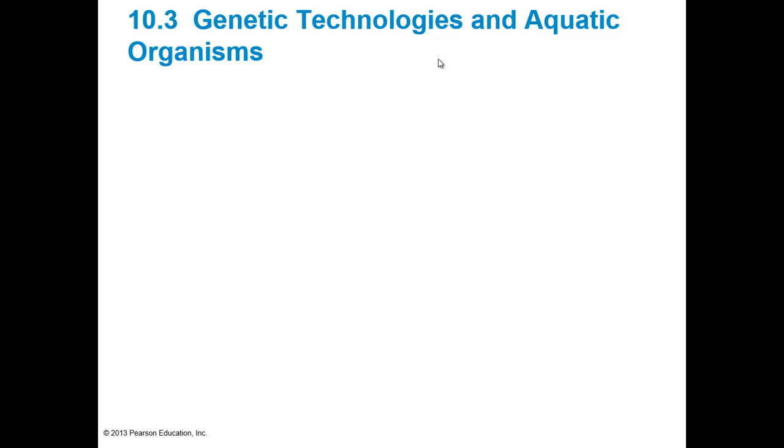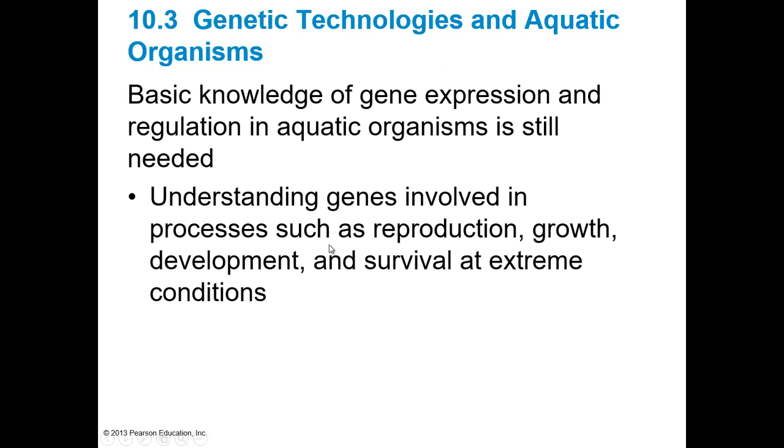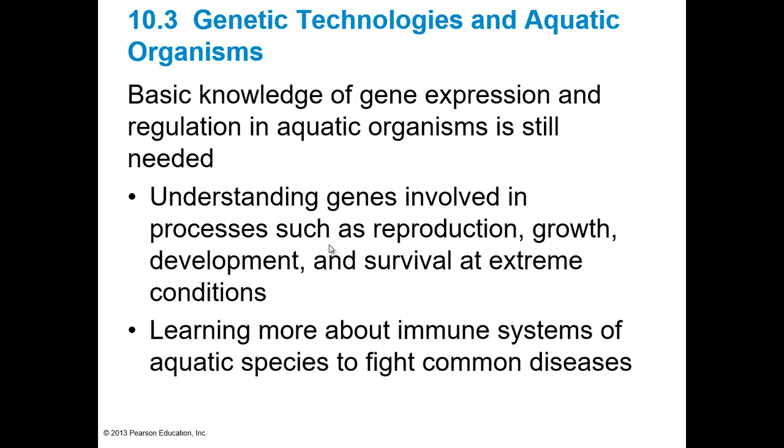Okay, one of the biggest issues regarding genetic technologies is there is a lot yet to be known regarding aquatic organisms. And so just understanding genes involved in very basic processes for life are needed, especially things like survival under extreme conditions, say extreme cold or extreme pressure, and also learning about the immune systems, which are different in aquatic species. They do have an immune system, they do have blood, but there are some distinct differences in the immune system between humans and fish.